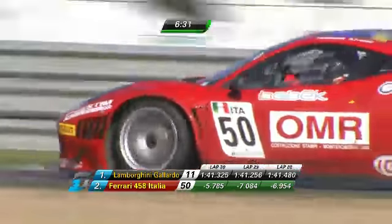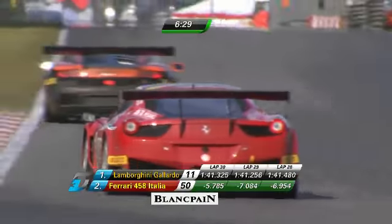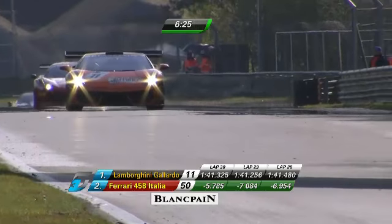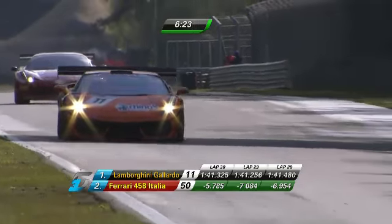It's going to be nothing by the look of how much time has been taken out. It's going to be nothing by the time they get down to the chicane, and the move will be done by the end of this lap, John. Well, it's the prancing bull versus the prancing horse.